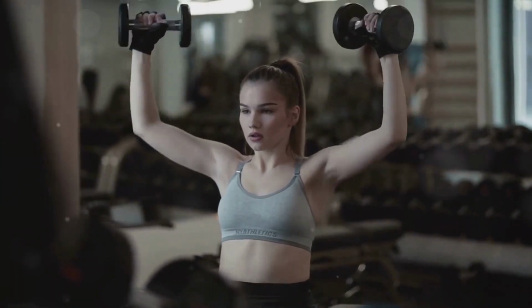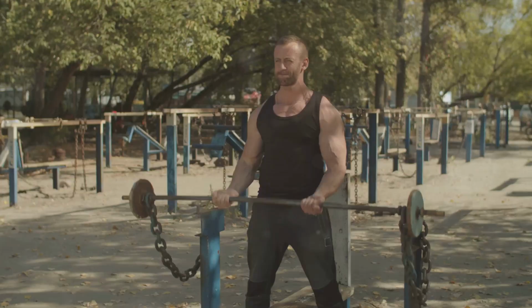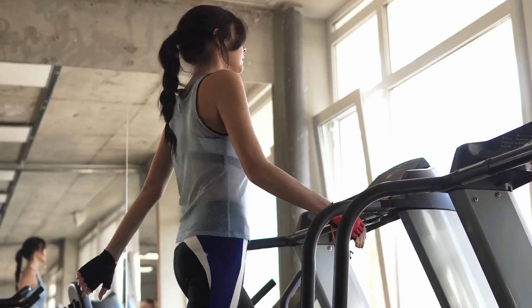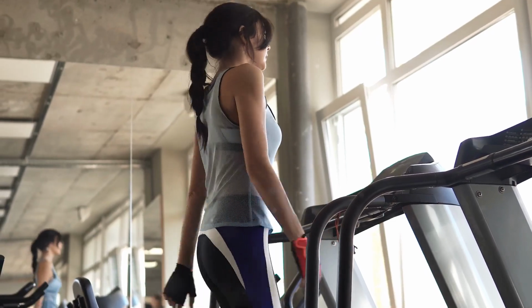Exercise is a great addition to intermittent fasting. It can boost your weight loss and improve overall health. Try to fit in some strength training and cardio during your eating window, but listen to your body. If you're new to fasting, start slow and gradually increase your workout intensity.